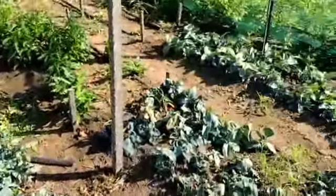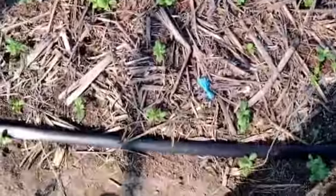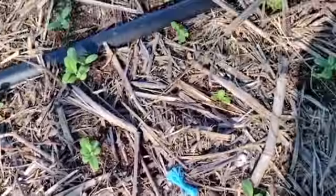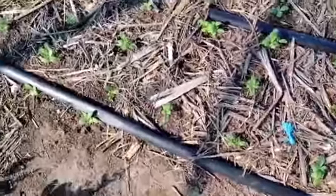I think you need to hop down, but don't walk on the garden, please. Stay on the tracks. So over this side, I need to fix the shade cloth up a little bit. This is my first succession of stock that I've planted, and I direct sow them.